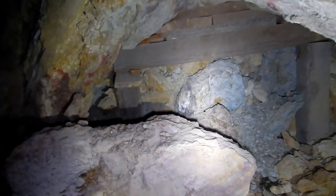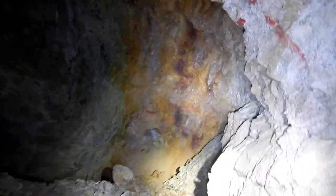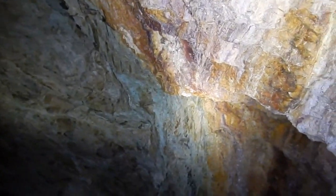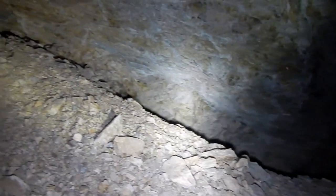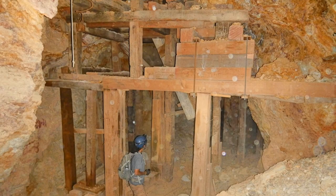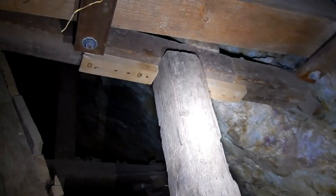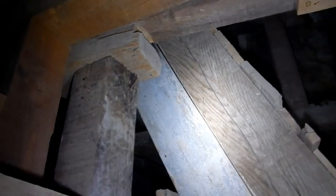This looks like it used to go through here, but not anymore. Might go around the edge here though, I don't know. No, it doesn't. Interesting vein though. So here's the other half of this big bracing for the hoist room area.